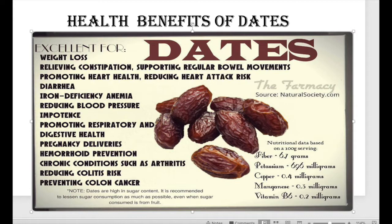It is also good because it promotes heart health, and very, very important, if you are having some problems with diarrhea, it can help to alleviate that. It is rich in iron, so people who have an anemia, this is a very good food for you to incorporate in your meal.